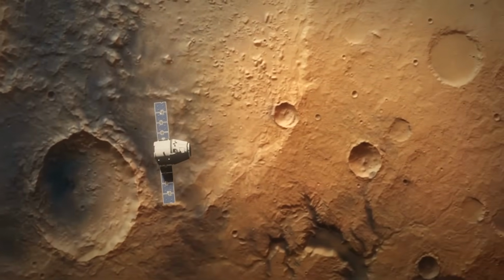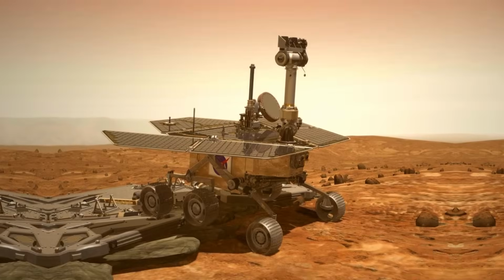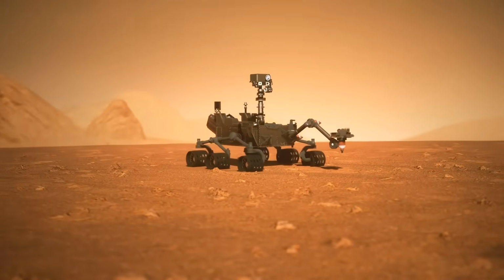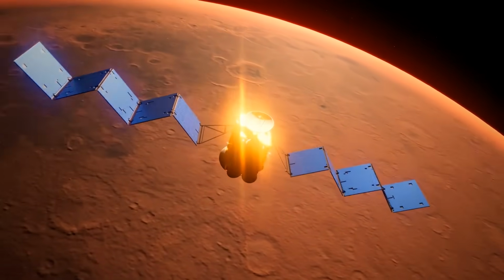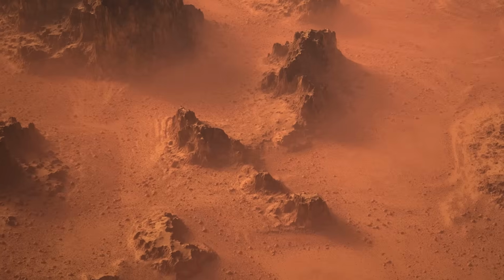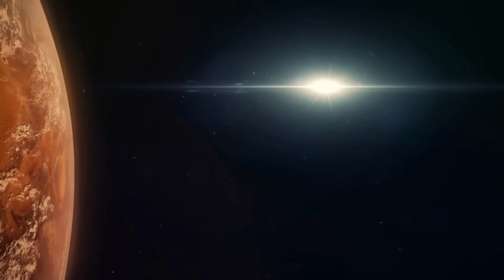However, as technology advanced, we started sending orbiters, landers, and rovers to Mars. Spirit, Opportunity, and Curiosity, and many others. They all are our interplanetary detectives. Orbiters are Mars' all-seeing eyes in the sky. These spacecraft orbit around Mars and capture stunning images from high above. Like a cosmic paparazzi, they try to reveal all of Mars' hidden secrets.